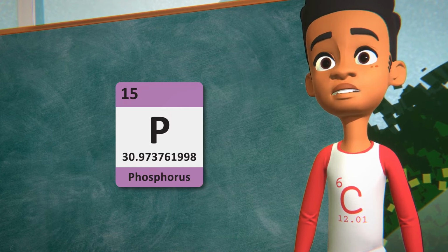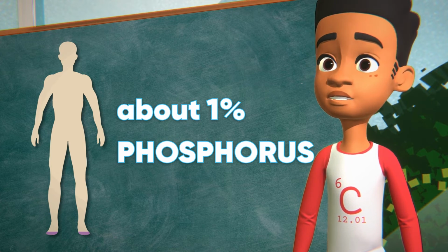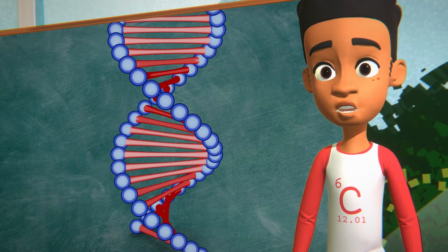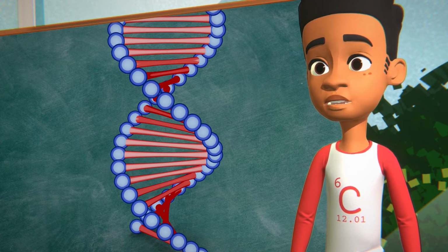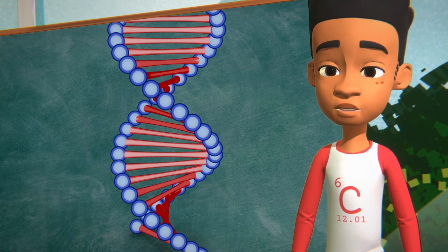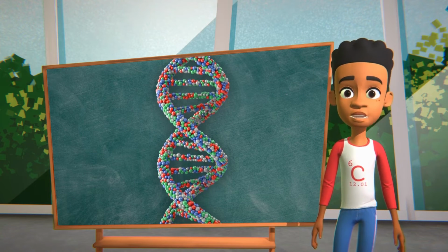While phosphorus only makes up about 1% of humans, it's still really important. Like nitrogen, phosphorus also plays an important role in the structure of DNA. Phosphorus helps make up the sugar phosphate backbone of the double helix structure of DNA. See the outside of the ladder-looking structure right here? That is that phosphorus-rich backbone. That backbone helps the DNA store and transfer important genetic codes or information.